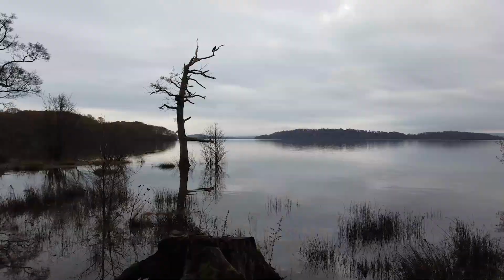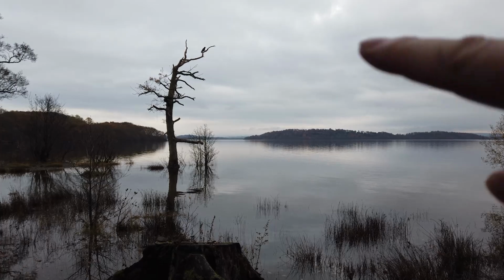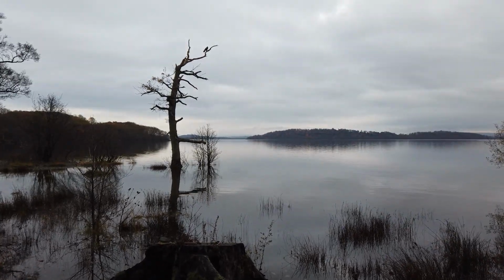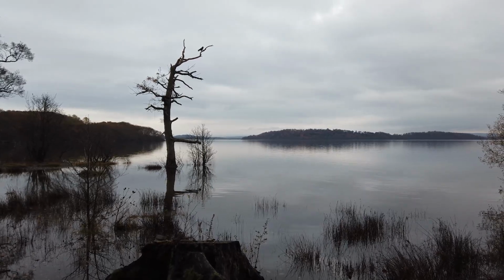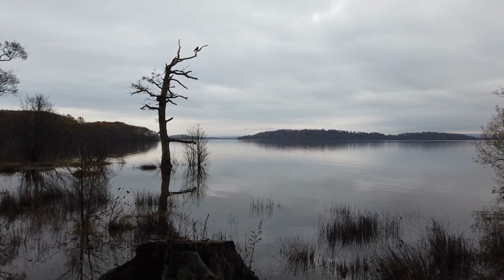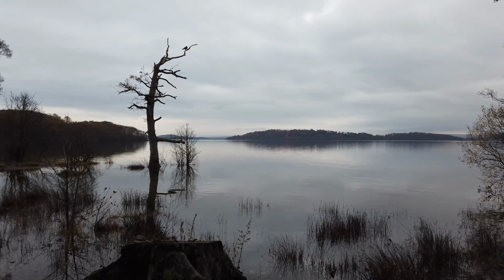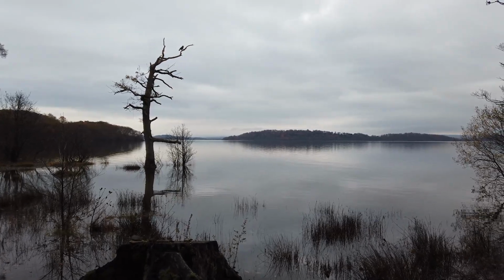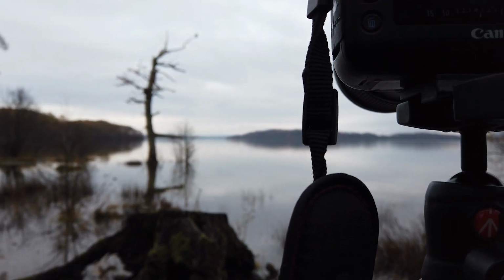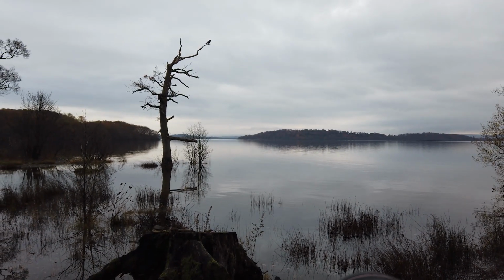Beautiful. Not sure if you'll make this out, but a huge big crow just landed right in the end of the tree. So the old goth in me is I've ignored all the rules of composition and I'm basically just trying to capture that crow on that branch. I hope I'm getting it.